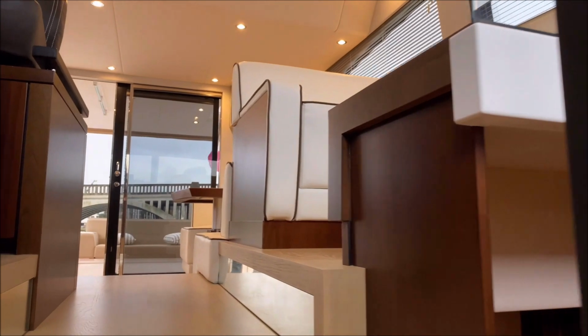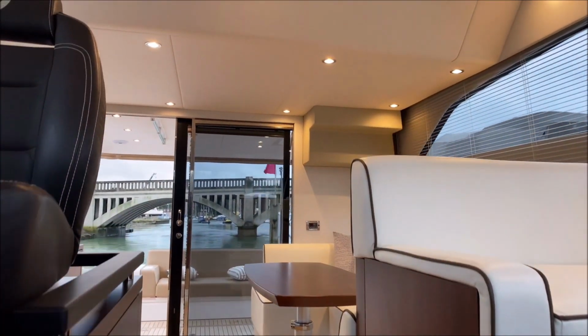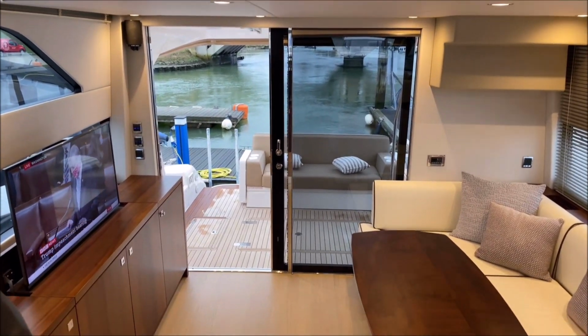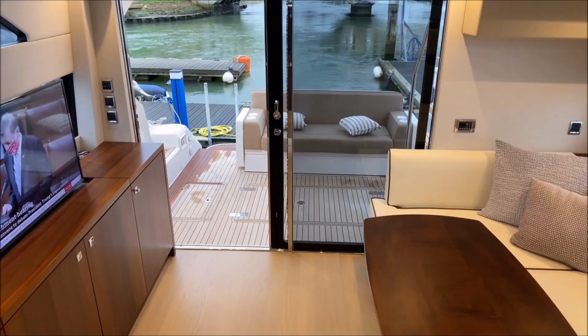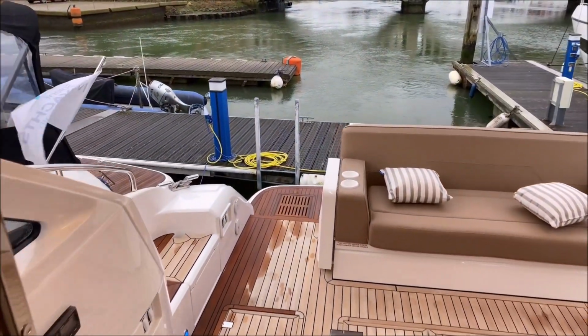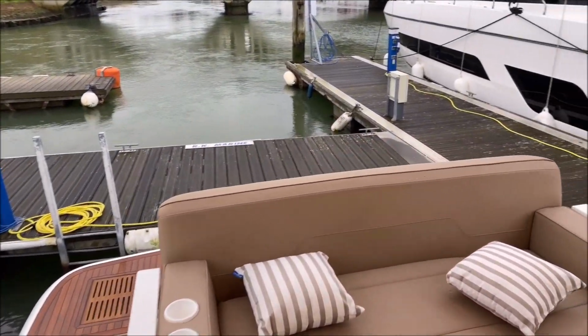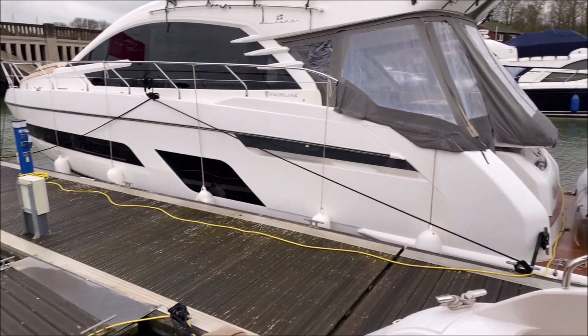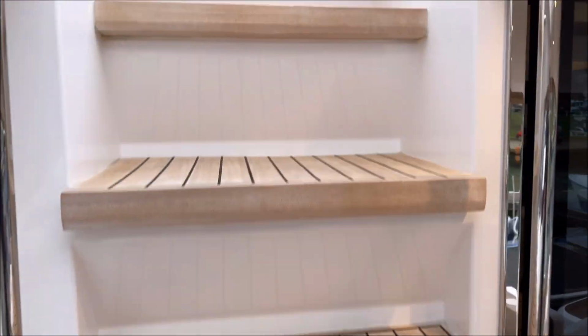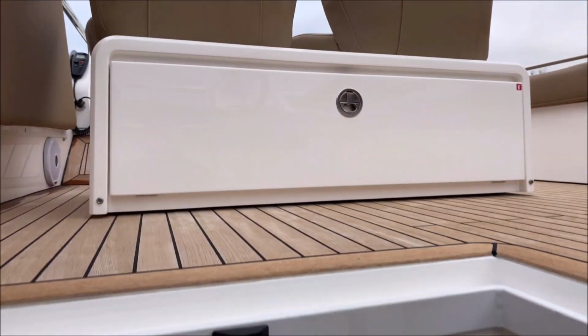So back up through the big saloon, gives you another angle of the saloon, just from the elevated helm position. And we'll take a walk through, and we'll come up onto the Flybridge. As you can see, it's a nice windy, wet day here in Swanage. Not ideal to make a video and try and sell the dream, but we'll do our best.